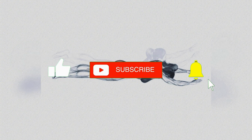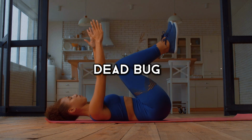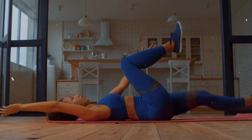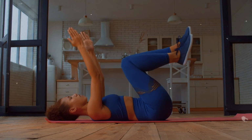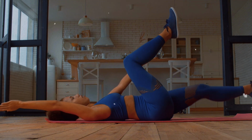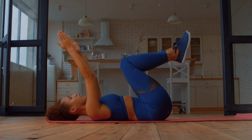But before that, let's move on to the next exercise on the list, which already prepares your body for the grand finale. Number 3, dead bug. If you think a strong core just means having six-pack abs, you need to get to know the dead bug. This is one of the smartest exercises to deeply activate the trunk stabilizing muscles and, more importantly, train coordination and body control.